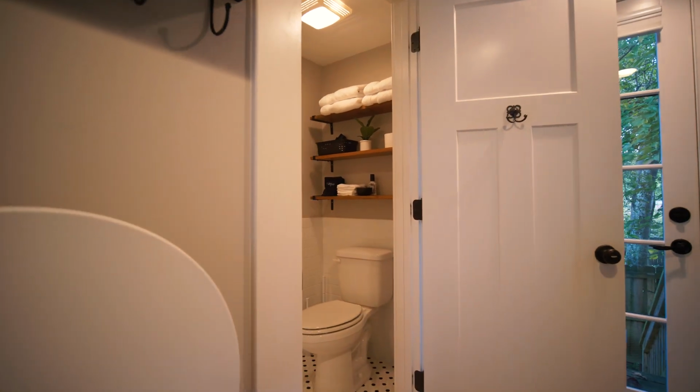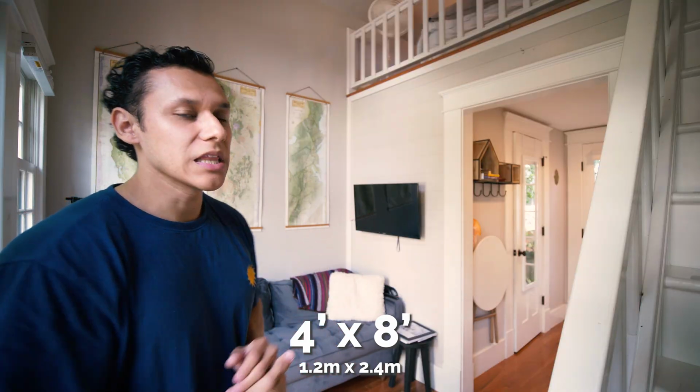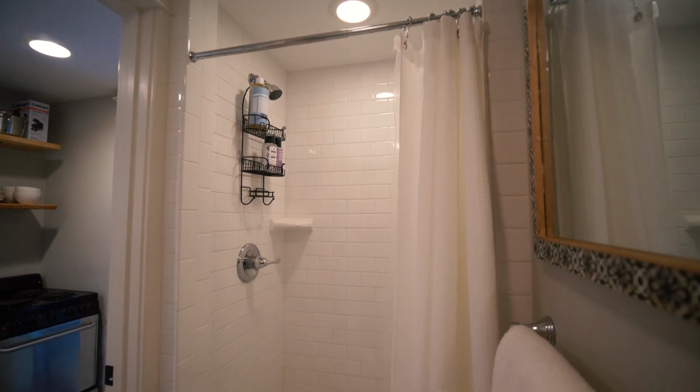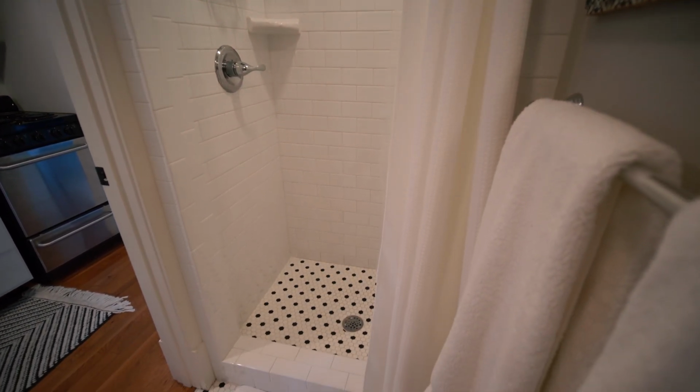It's actually a pretty good size. It's a little bit bigger than my personal bathroom in my tiny house. Measures about 4 feet wide by about 8 feet in length. On the right hand side, we have a flushing toilet, which I know you guys will love. And then on the left hand side, we have a beautiful tile shower with some really nice soaps, shampoo, conditioner.